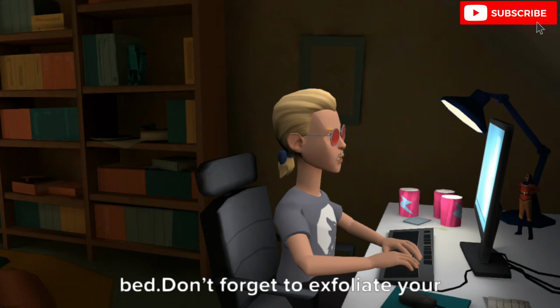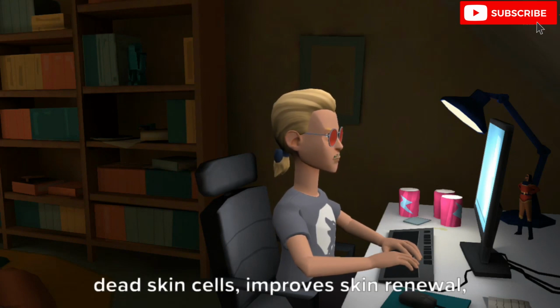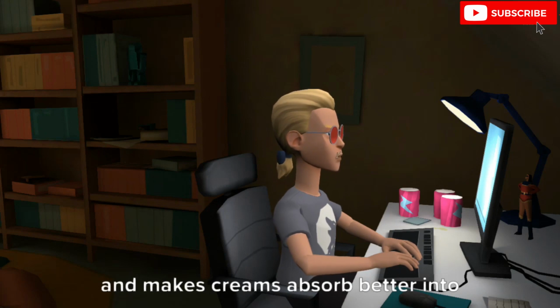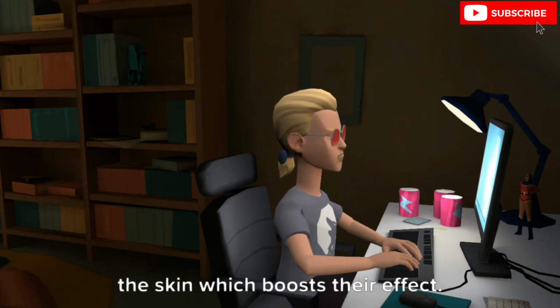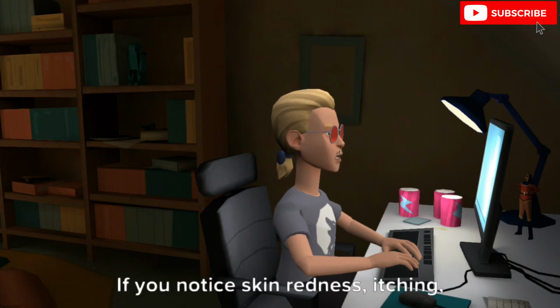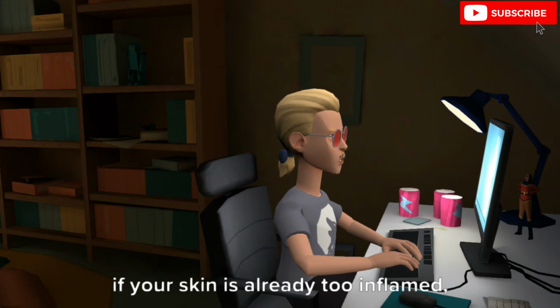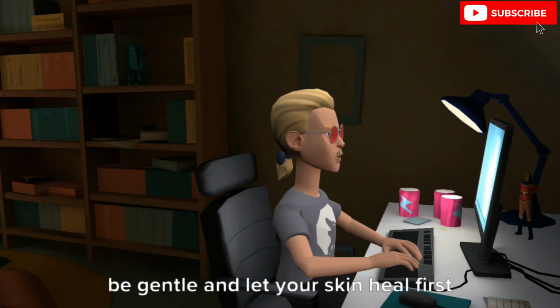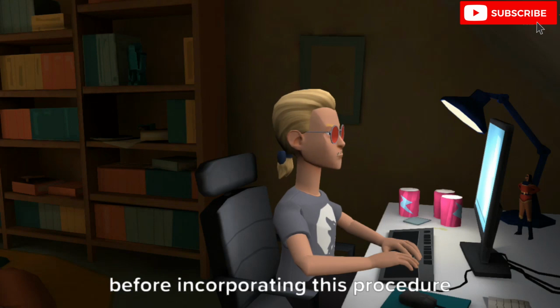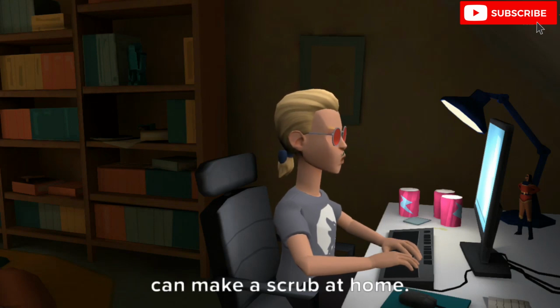Don't forget to exfoliate your skin. Exfoliation helps get rid of dead skin cells, improves skin renewal, and makes creams absorb better into the skin, which boosts their effect. For most people, it's enough to exfoliate 1-2 times a week. If you notice skin redness, itching, or irritation after exfoliation, or if your skin is already too inflamed, be gentle and let your skin heal first before incorporating this procedure into your routine.